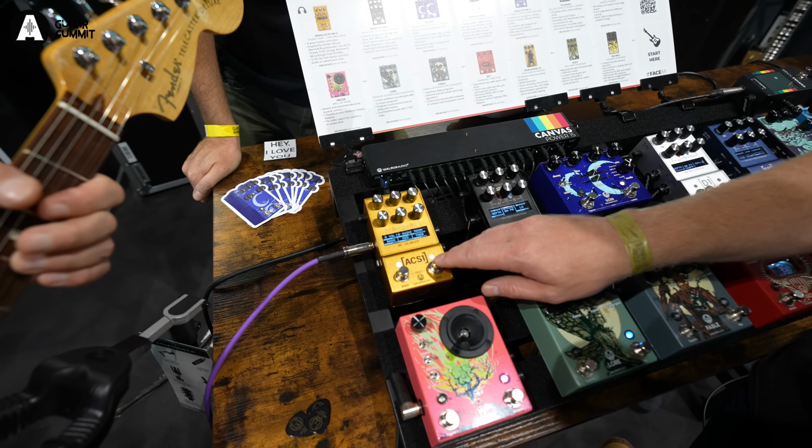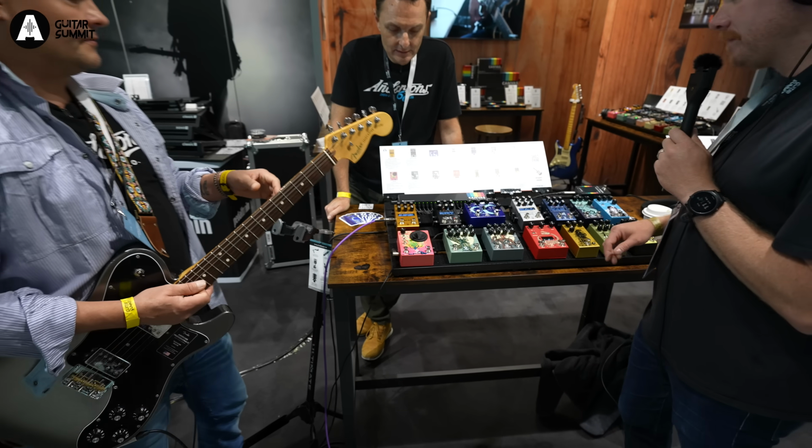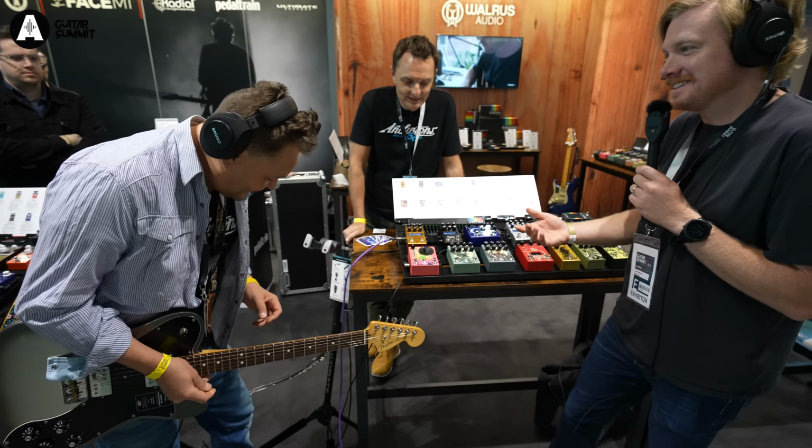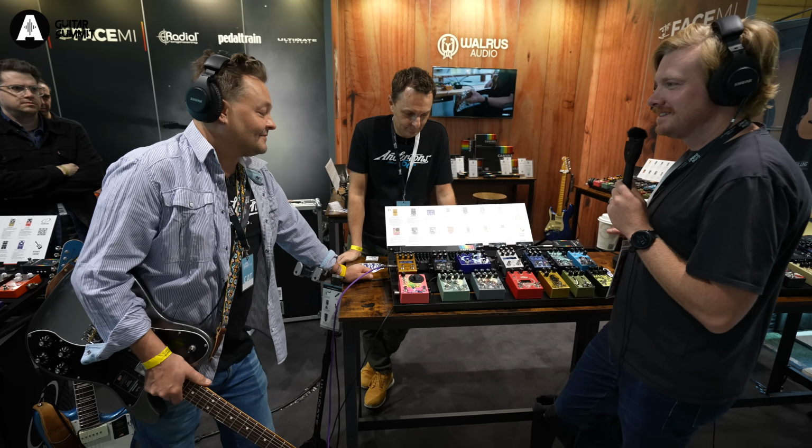This is the Vox AC30. That sounds good. I think it sounds good. It does sound good. I always thought it sounded really good. I did too, to be honest. Thanks, guys. Thanks for remembering us.